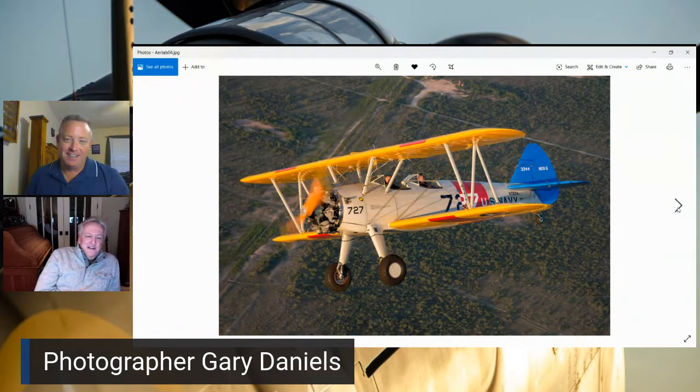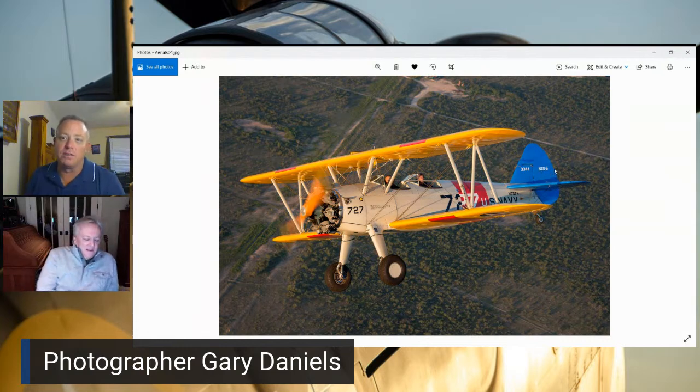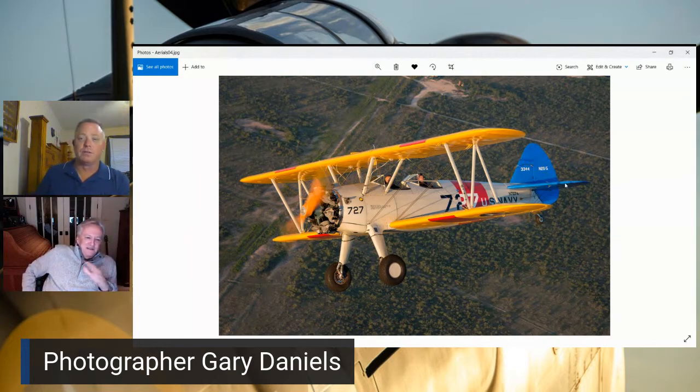This is just that classic Stearman model. This is actually, let's see what model it is. I've got to look here. That's an N2S5. It says it's a Navy one, so it's an N2S5. I just love the trainer colors. They're just fantastic. I do too.